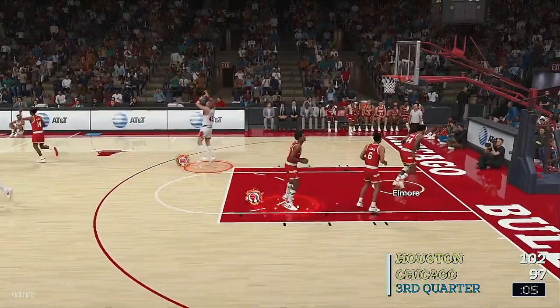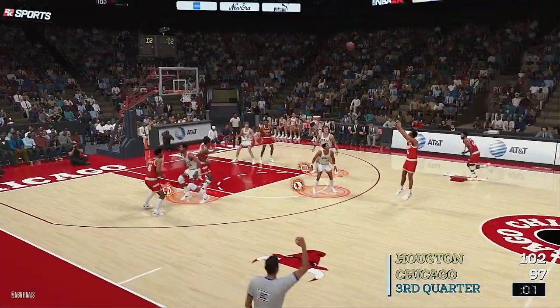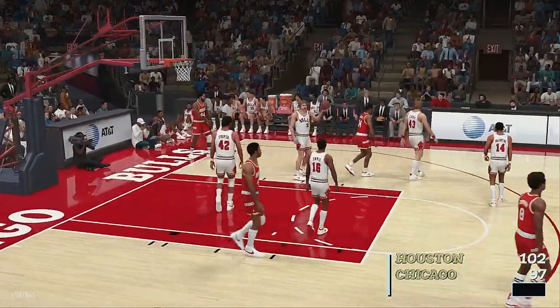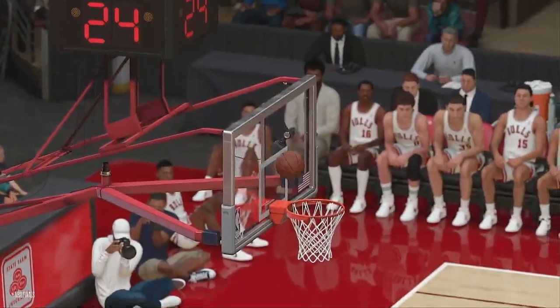Oh, beauty. And you talk about a total 180-degree turn from the first half. It looked like a completely different team in the second. They've really upped their energy. Doing a great job pushing the ball. Magic Johnson, he's feeling it tonight and has been the driving force for Houston. He got into double digits for the quarter with 10 points total.